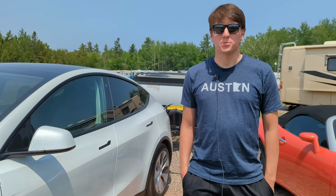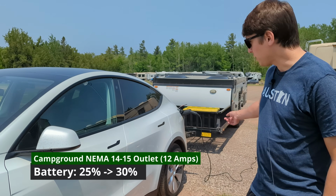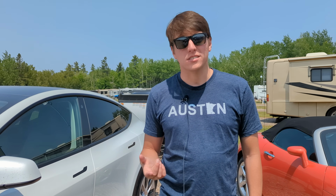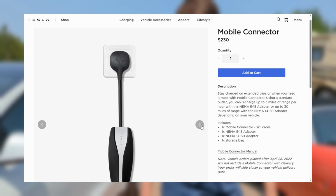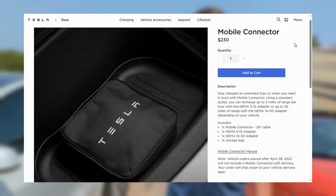I just had a nice brunch at my parents'. We were here for a couple hours and managed to get 5% again through Adapter Central. They had the 14-50 connector on their camper plug too. Now, I'm definitely going to be investing in a mobile connector kit with all the adapters that you can get from Tesla. I would have been able to charge 2.5 times faster last night and over 2.5 times faster here than I am with my 12 amp 240 volt charger from my Bolt.